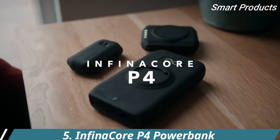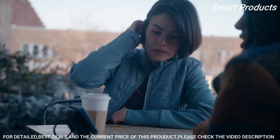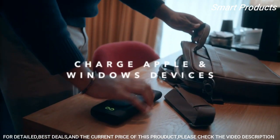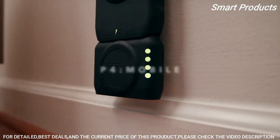Introducing the all-new InfinaCore P4. Your life shouldn't stop when your devices do. That's why InfinaCore is excited to bring you the all-new P4, the next generation in wireless charging. P4 is comprised of three unique components: the plug, the hub, and the mobile.